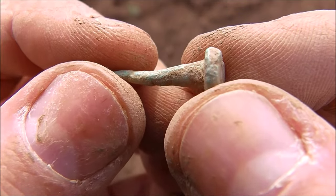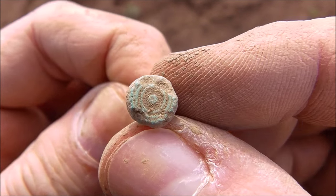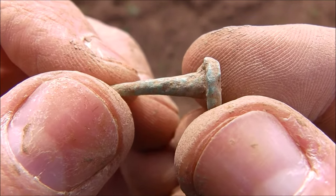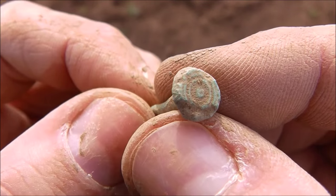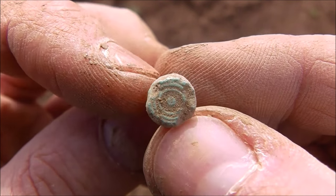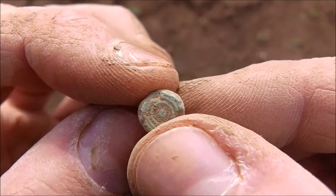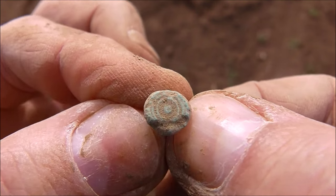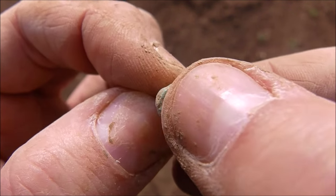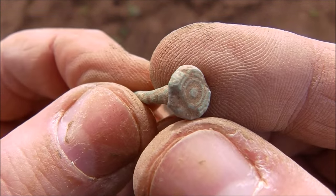My next find is this beautiful nail here. Look at the design. It's made out of bronze, which is very unusual. It has to be ancient. Maybe a nail that was used to fix leather on a chair, for example, so that you could see the beautifully designed nail head. Something like that.